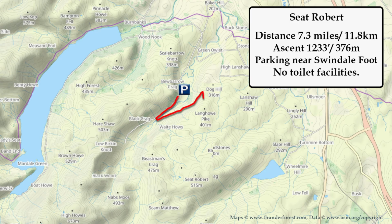Before we get there we'll head southeast, across the moor to Langhowe Pike, carrying on to Rowantree Crag, over to Great Ladstones. We'll have a look at Gambling Crag and then on to Seat Robert. On leaving Seat Robert we'll head southwest to High Wether Howe, then we'll turn northwest up to Fewling Stones, past Beastman's Crag, and then down Gowther Crag Gill to Truss Gap and back to the car.